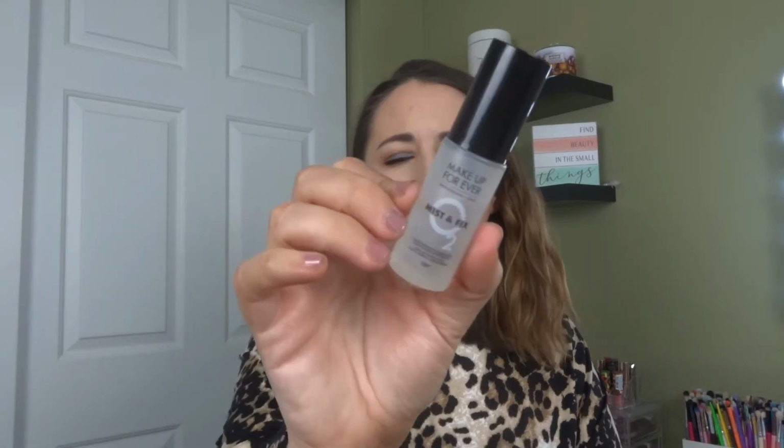We're gonna jump around. Let's start with this. This is the Makeup Forever Mist and Fix Makeup Setting Spray, a long lasting and moisturizing. So I think when I got this, I thought this was the original, but I think this is their hydrating version, and I don't like it. I was very upset. I really want to like it, but whenever I use it, I feel like it makes my face look so oily.